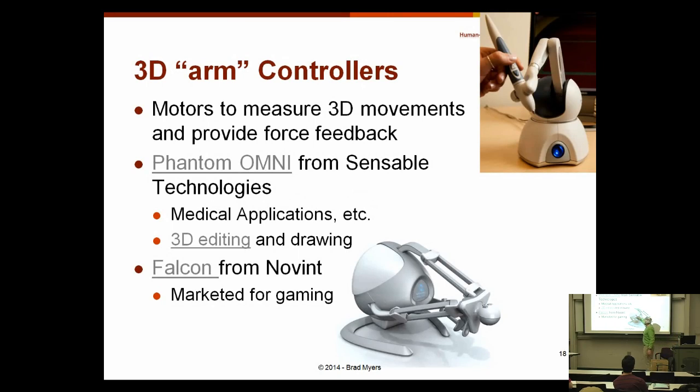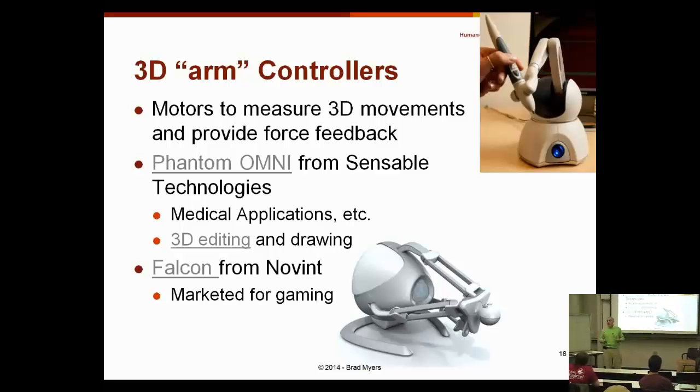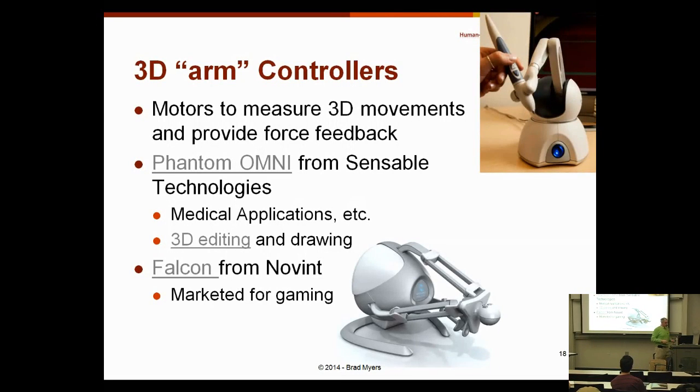The reason this is such a honking big base is that it turns out you need some really powerful motors to do this kind of thing. So you're never going to see one of these that are battery powered, because in order for your hand to feel like it's actually stopping your hand, it needs a pretty powerful motor, because you're pretty strong. And so that's part of the issue with these guys.